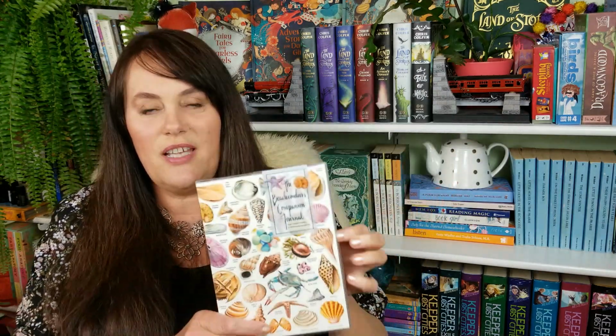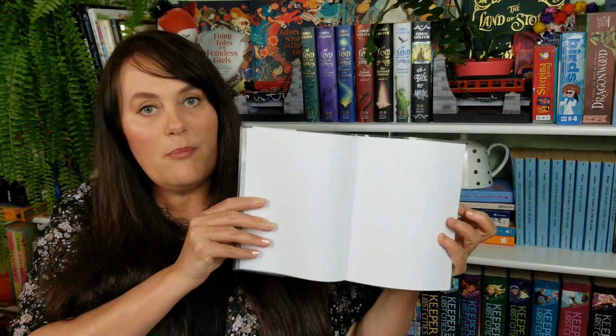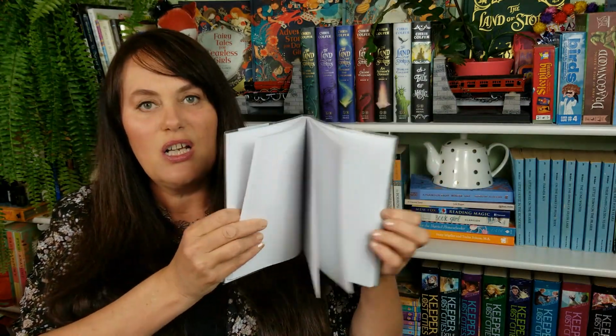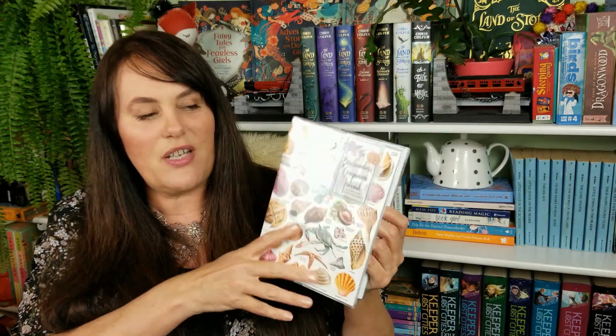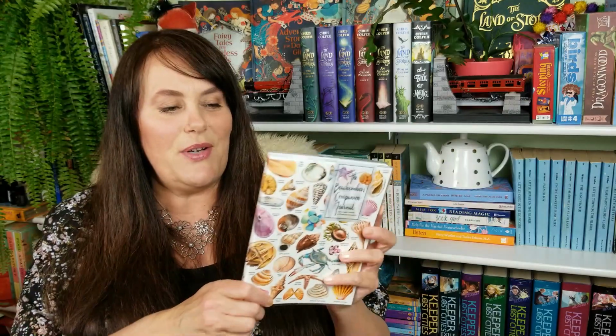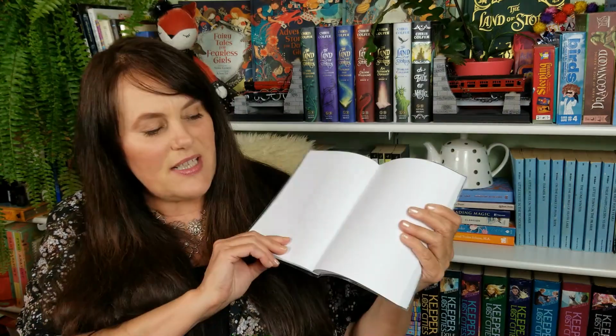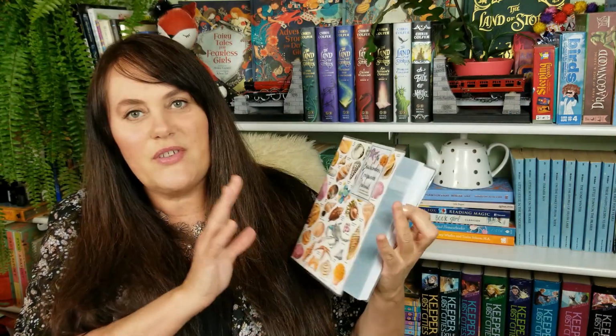Now I picked up the Beachcomber's Companion Journal, and this is literally what it sounds. But I will say Book Outlet has some really, if you're into stationery, really beautiful stationery. I thought I might do an order just on stationery. So I haven't decided yet, but I might. Anyway, I got this for the summer because I don't know if you watch my updates and things, but we're definitely having a beach-filled summer.